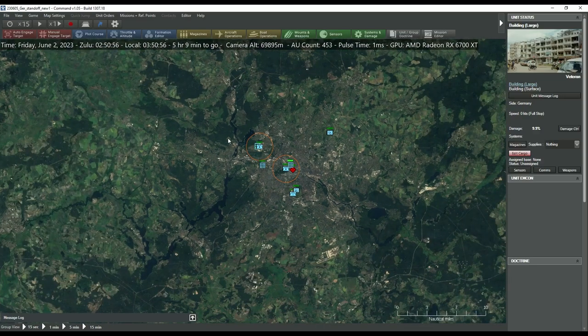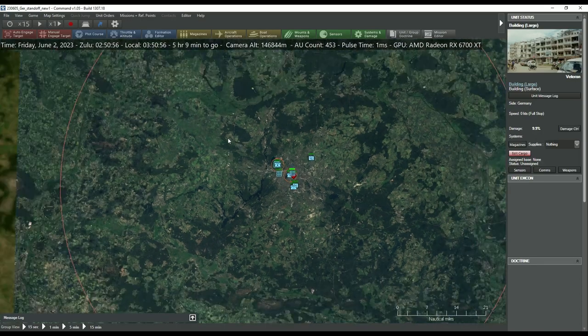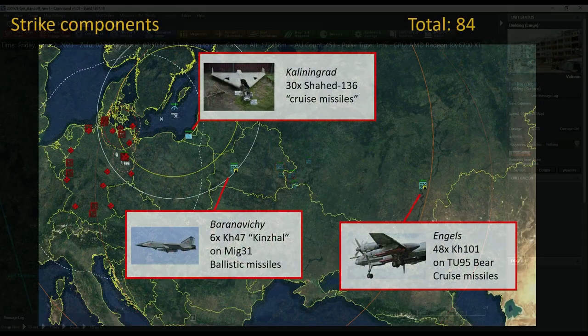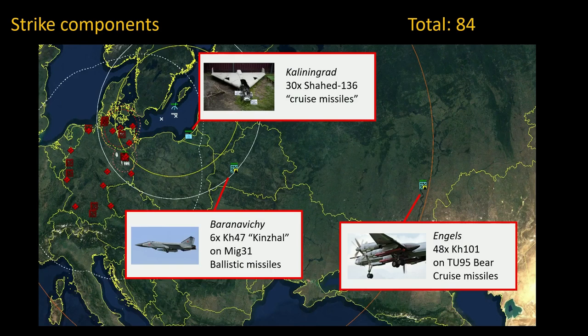But yeah, that's just the problem that you have with cruise missiles. You can't see them in time, and when they're already very close, your point defense has to be in a very good position to defeat them all. Alright. So just as a little recap, we had a total of 84 weapons launched at Berlin and the surrounding early warning radars. Score was 8 out of 10.